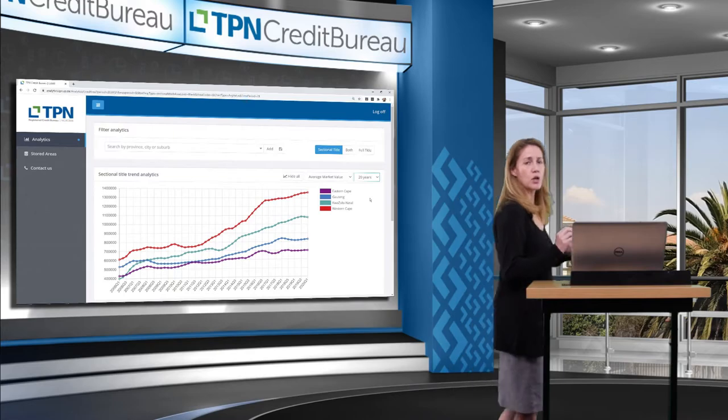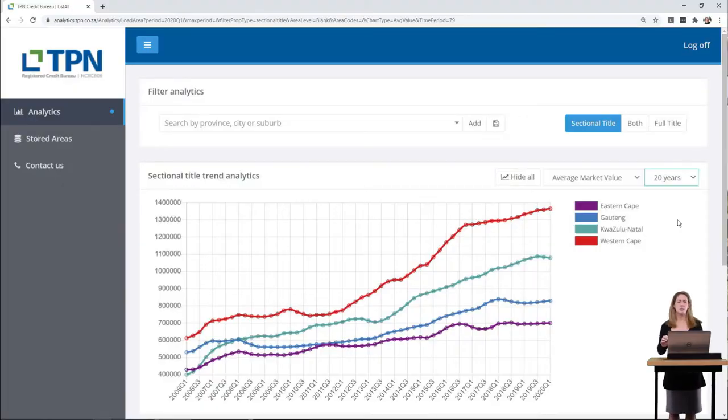As an investor, you might be interested in achieving capital growth. Maybe you are driven by income yield. Maybe you're a little risk averse and you're looking for suburbs with low tenant delinquencies and low vacancies. Or maybe you're limited by affordability and that drives the areas that you can invest in.